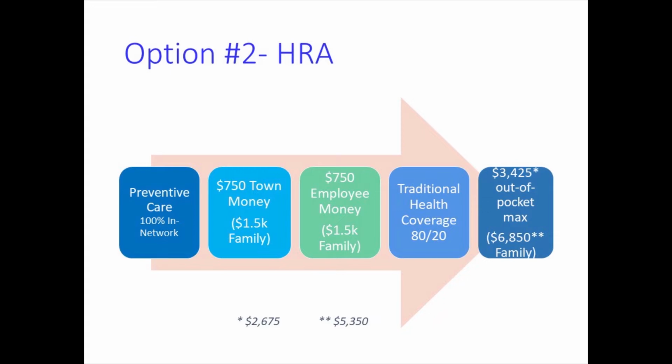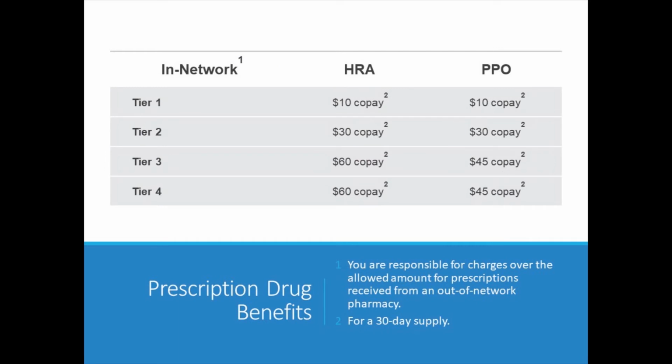This plan has an out-of-pocket maximum of $34.25 for individuals and $68.50 for a family. However, keep in mind that part of that out-of-pocket maximum includes the HRA portion that is paid by the town, so the true out-of-pocket max to the employee for the individual is $26.75, and for a family it's $53.50. Prescription drug coverage will remain the same this year.